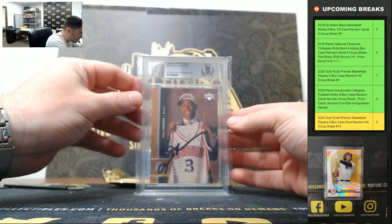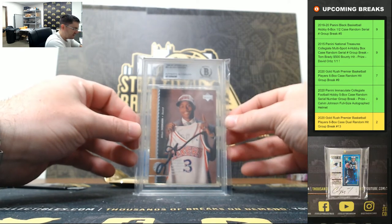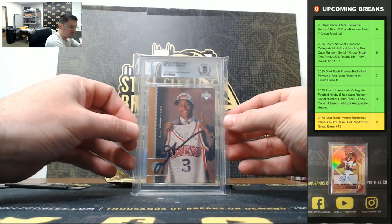Allen Iverson, 96-97 Upper Deck. Beckett Authenticated Autograph. It's a nice Allen Iverson rookie auto.